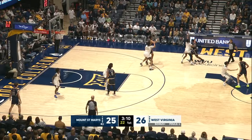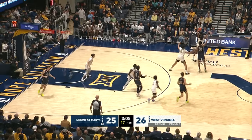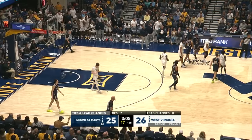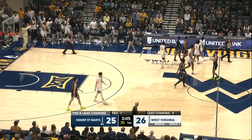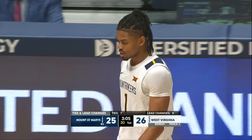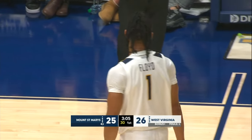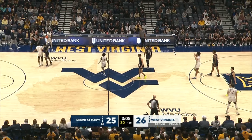WVU had a lengthy scoring drought earlier in this half. Right now, Mount St. Mary's approaching 3 minutes without a point. And it's a 5 count, so that drought will continue. 11 Mount St. Mary's turnovers. Jasper Floyd getting it done on both ends of the floor, Bake. Yeah, well, the overplay by everyone else, too. They manned up, and there was no outlet at all.